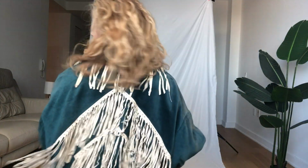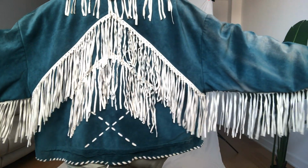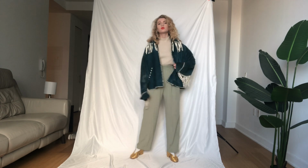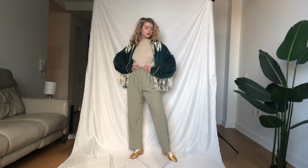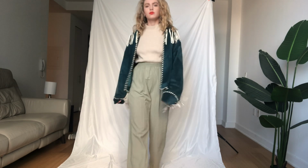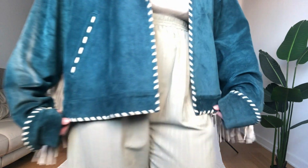I've seen a little bit of fringe on Instagram and Pinterest, but I feel like this is one of those trends that's really going to blow up in 2020. Because I wanted to tie in the cream color on the fringe, I threw on this basic cream colored turtleneck from the Goodwill outlet. And then I thought a light color like these pastel green pants, which again is another color trend for fall, would go really nicely with the darker teal suede. I'm not exactly sure how old this jacket is, but it's very distressed and the tag looks fairly faded. So I would say that it's genuine vintage.